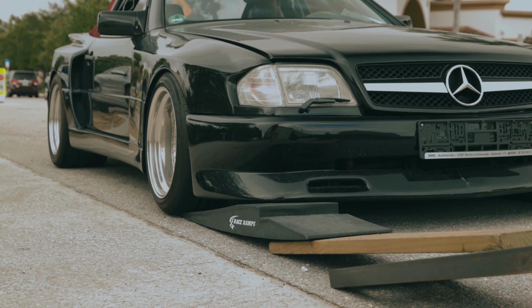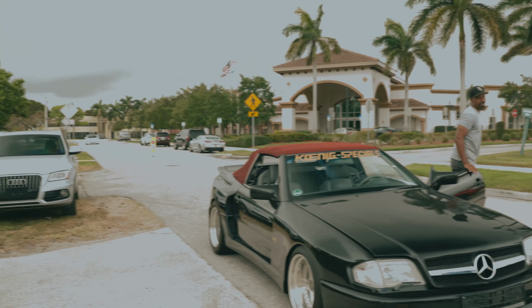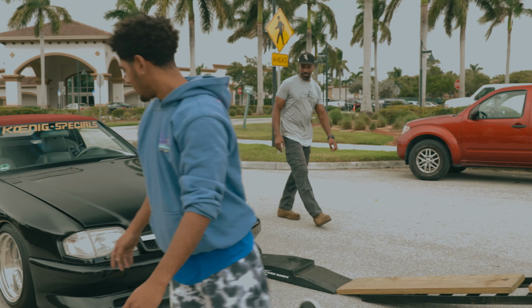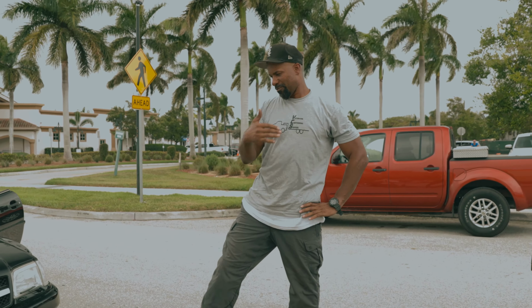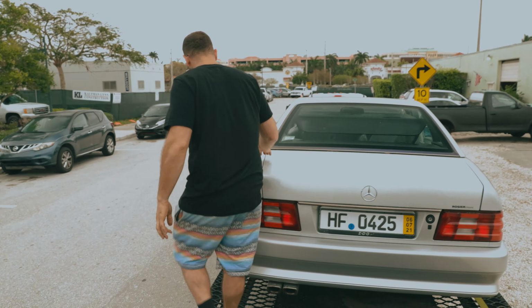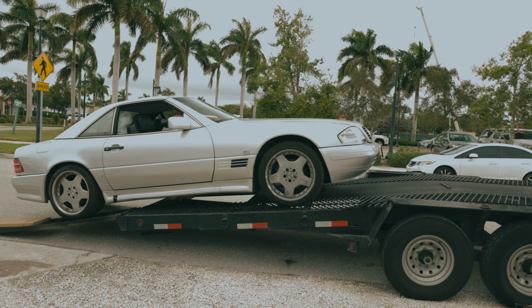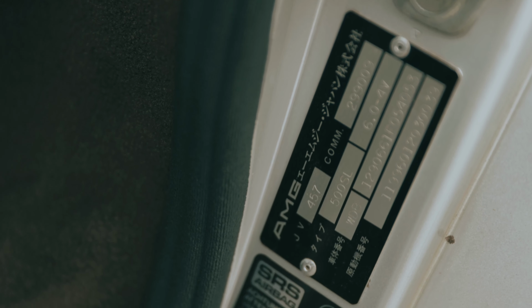That was crazy, bro. That was the hardest one I ever had. Yeah, for sure. That was a mission. This thing is so low, bro. Look at the front. They already cracked the top. Yeah, when we saw it, it was probably from pulling down. Yeah. From Japan, 6-0s, SL60. Let's leave it.